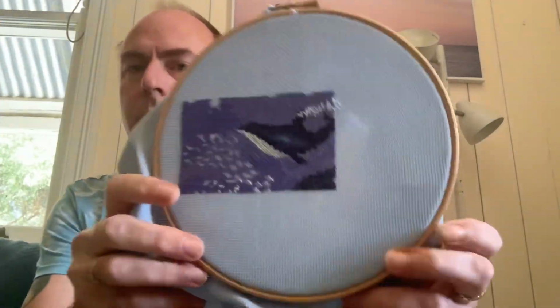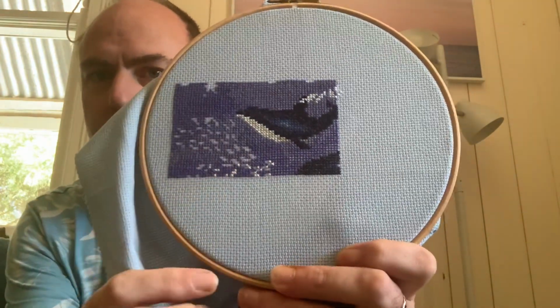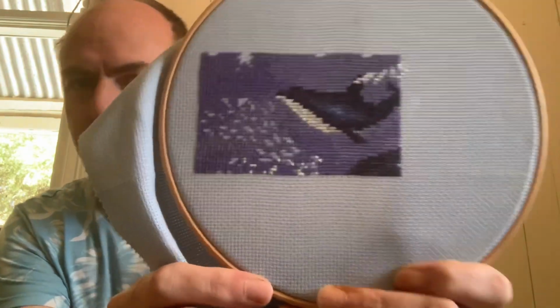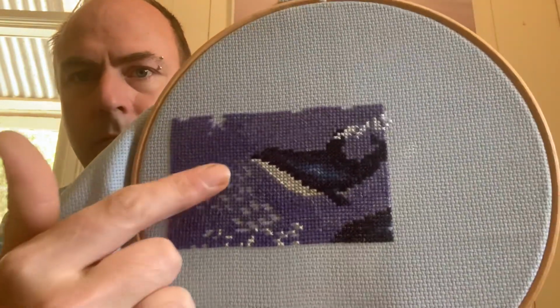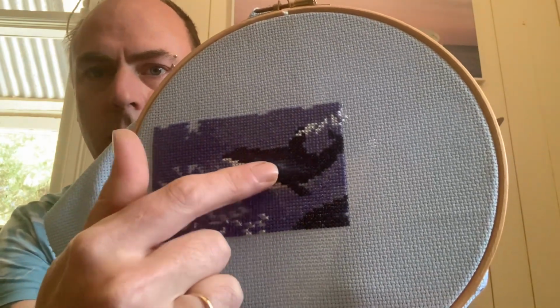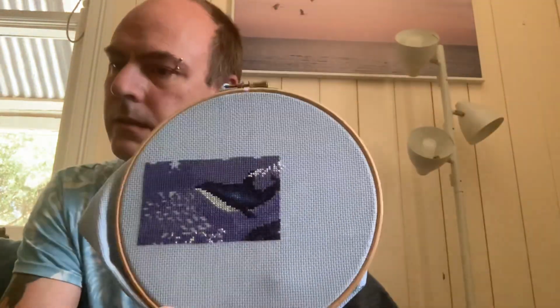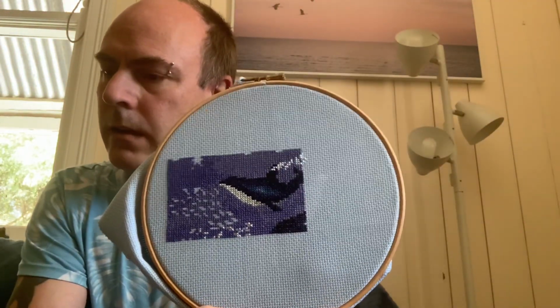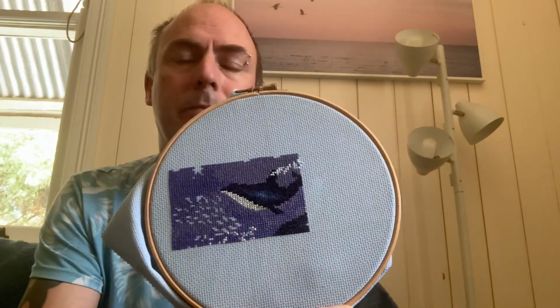And this is where I got up to on that one. I started getting some little fishes in there. Still haven't attempted the French knots yet. We'll get that one done at some point. But yeah, so many different blues in this one. So there's about two blues in the sea, and then there's blues in the dolphins and whales. So on this one, I got 1,348 stitches on that one.